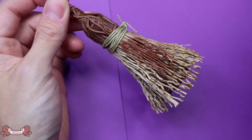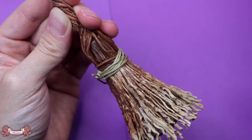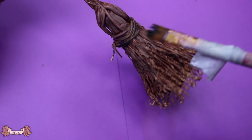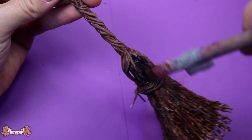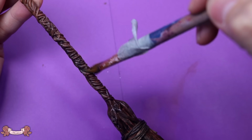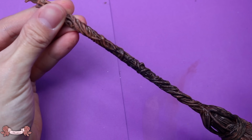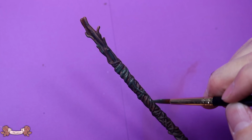And of course, we gotta paint everything, we gotta add some realism to it. I feel like even though this broom is painted really well, we can still take it a step further and really kind of age it and add more natural elements to it. From the pictures that I've seen, the broom actually has like green on it, like a vine type of look, so I tried to add that as well.